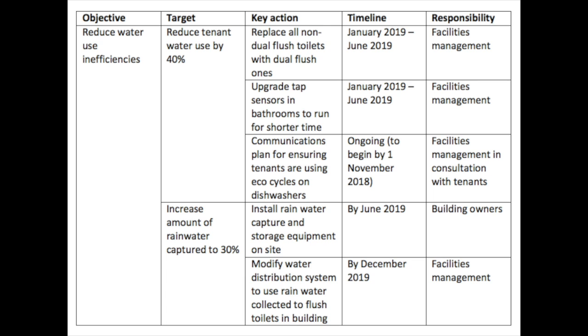To reduce water inefficiencies in the building, there is a lot of infrastructure that needs to be replaced, upgraded, or installed. There is also a behaviour change component that needs to be enacted to ensure staff in the building are using water efficiently. Installing rainwater capture and storage infrastructure will not only reduce the amount of potable water being used to flush toilets, but will also save tenants money on their water bills.